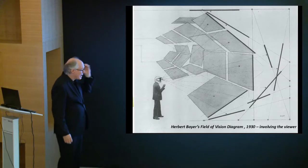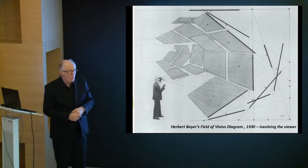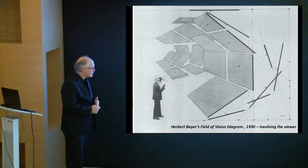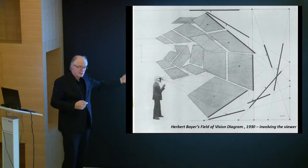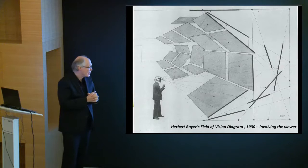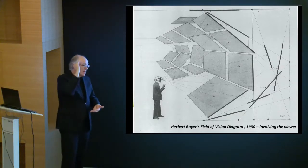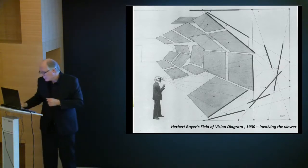And as part of this research, I found this diagram which was made by Herbert Bayer. He was a colleague of Walter Gropius at the Bauhaus. And it was a diagram that informed a number of exhibitions that Bayer made, and it was called his field of vision diagram. And this actually predated Alfred Barr's one-on-one idea of viewer and work. So this was about involving a horizon, looking up and below into an involved viewer.